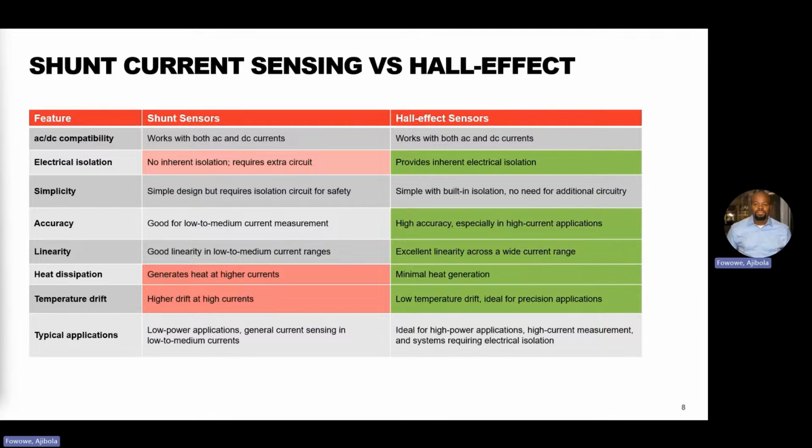Shunt sensors could be simple as well because it's a simple shunt resistor with bus bar mounting. However, you still need to worry about the isolation circuit for safety. While for Hall effect sensors, it's simple with built-in isolation, no need for additional circuitry. You could have bus bar mounting as well for the Hall effect sensors. So from a simplicity standpoint, you can rate both of them to have similar simplicity.